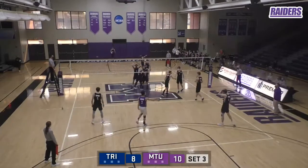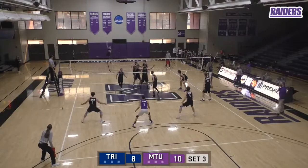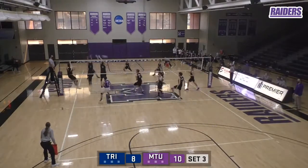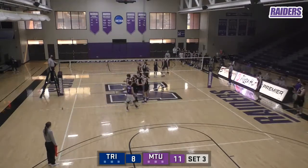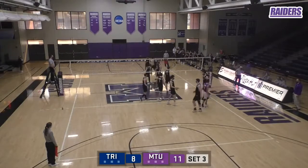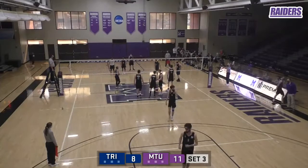With Stillman heading back to serve. Set outside. Trine, a big swing cross court. Doesn't hit a single person. Hits the court, and he picks up the kill. Raiders go up 11-8 with Entz coming back on to serve.